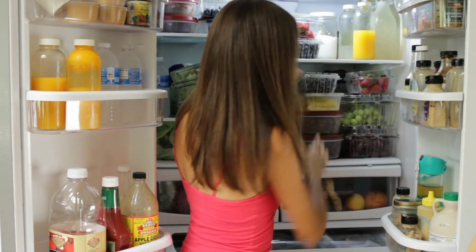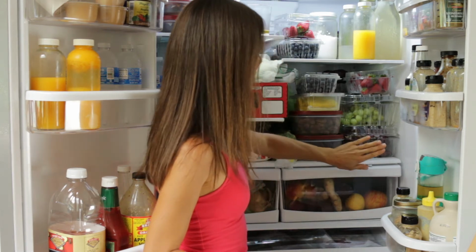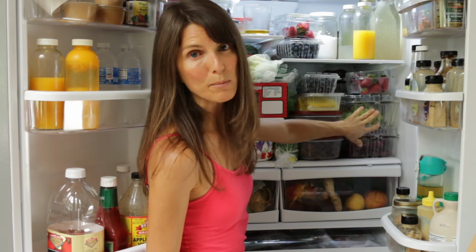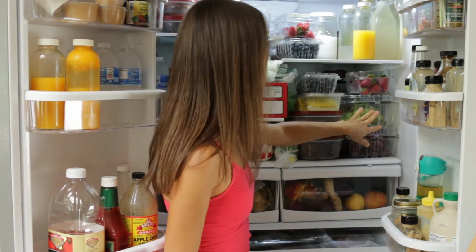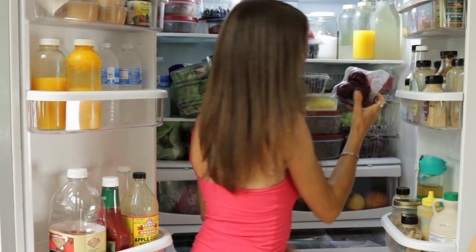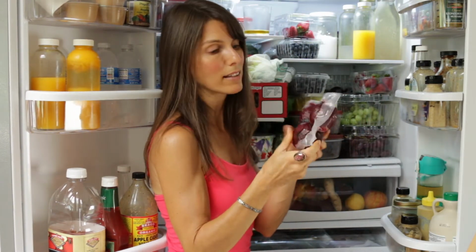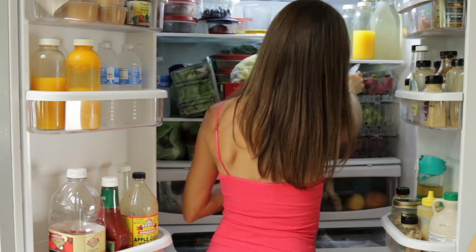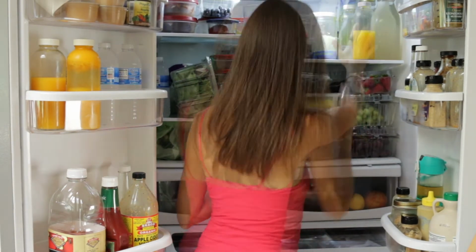Some red chard back there. I've got some red grapes, a big thing of red grapes and green grapes from Costco. I love their organic grapes right now, so good. In the very back, we have these steamed cooked beets that my husband loves on his salads. These are from I Love Beets, and I get these by the case at Costco. So I've got a couple cases of these back here.